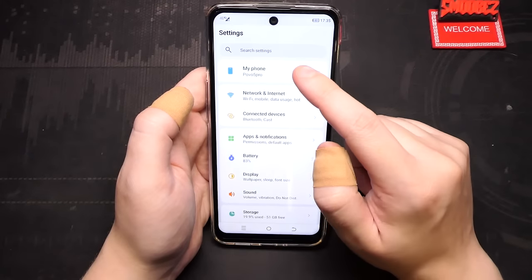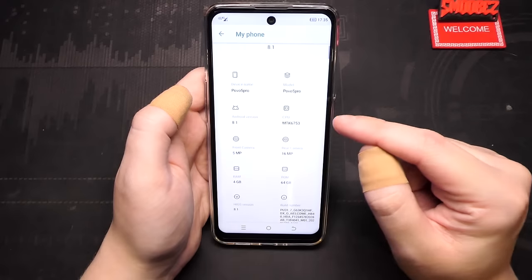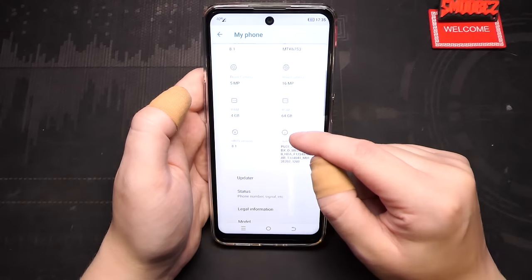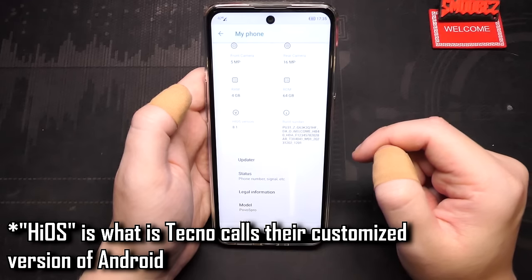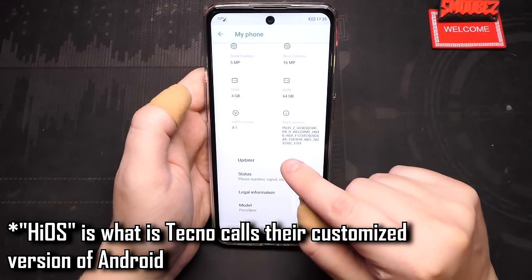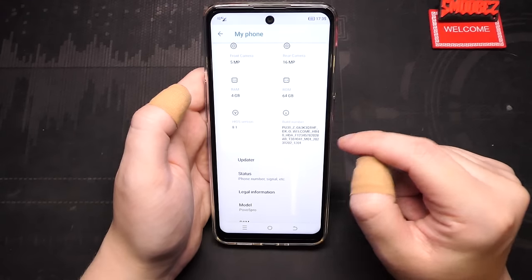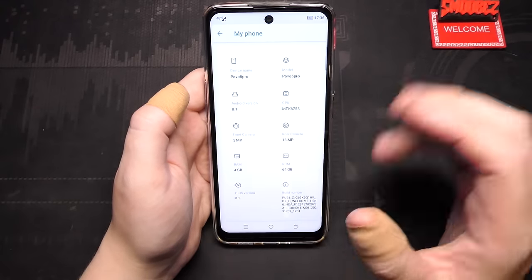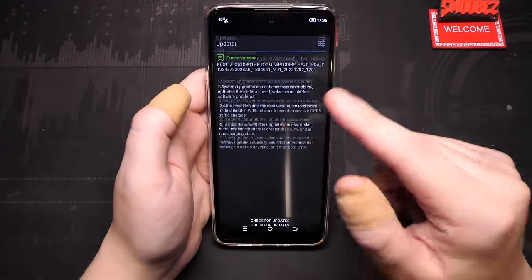And look at the settings as well. My phone, POVO 5 Pro, based on Android 8.1. MT6753, 5 megapixel, 16 megapixel, 4 gig, 64 gig. High OS version. Build number says welcome. It is definitely a welcome. But can I tell anything through the build number though? Nothing that is sticking out to me there. This is looking very Oppo-like, but it could be the same on a Tecno phone, but I'm not too sure. Updater? Well, not connected to Wi-Fi, so we'll have to come back to this.